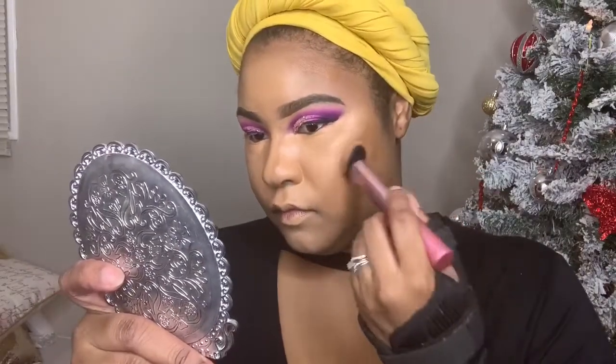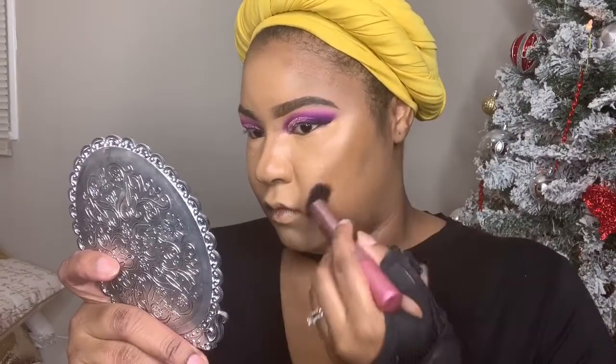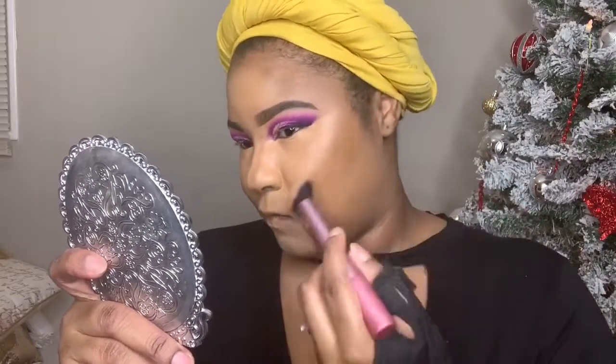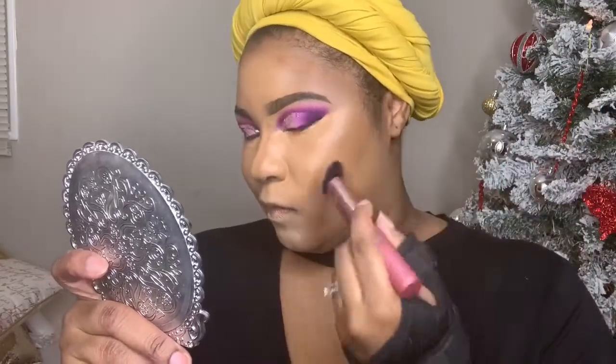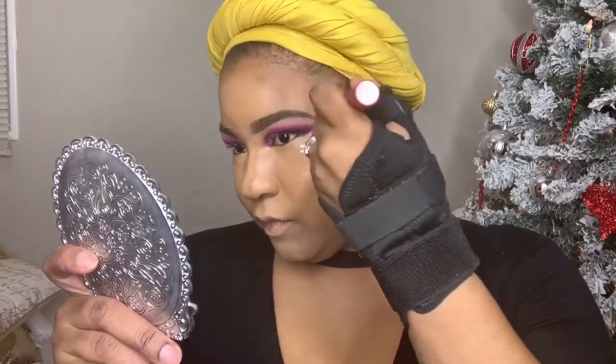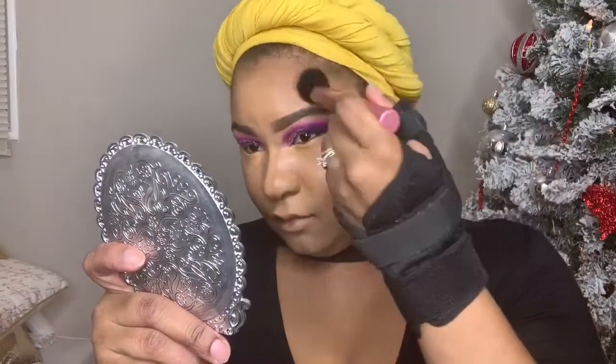So now I blended all that out. So now I'm just pretty much going to go ahead and blend out the contour and blend it upward into my highlight to help, you know, take away some of the brightness. That Tarte, how bright it is, I mean, yeah, it's great, but it also spreads really, really good. So I'm using the Fenty banana powder in order to set my under eye area as well as around my mouth, my chin, in the middle of my nose. So I'm just setting away.